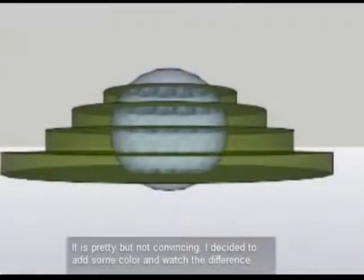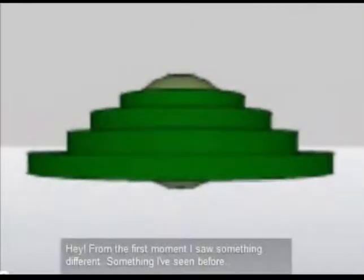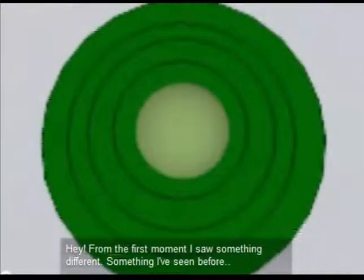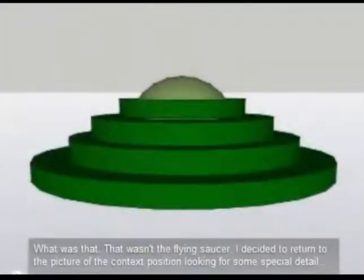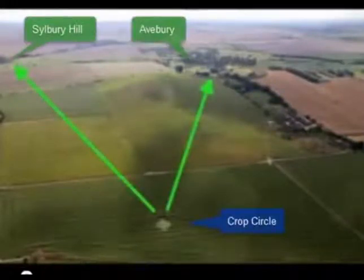I was not convinced at all, and I added some colors and watched the result. With the addition of the color, the animation took a different view. I was sure that was something that I knew. That was not a flying saucer, and I decided to return to the original picture looking for some clue. There, I saw the position, and I found what I was looking for. Silbury Hill.